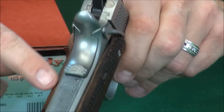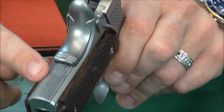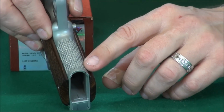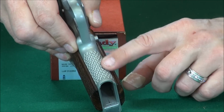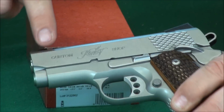I don't want to hear about the plastic mainspring housings on Kimber. You guys can blabber about it. I've never heard of one breaking, by the way. Look at the grips on that. Those Raptor grips. Look at the scalloping on the inside here of the grip. Look at the craftsmanship. To me, this is custom. This comes out of their custom shop. It says right on it, custom shop.